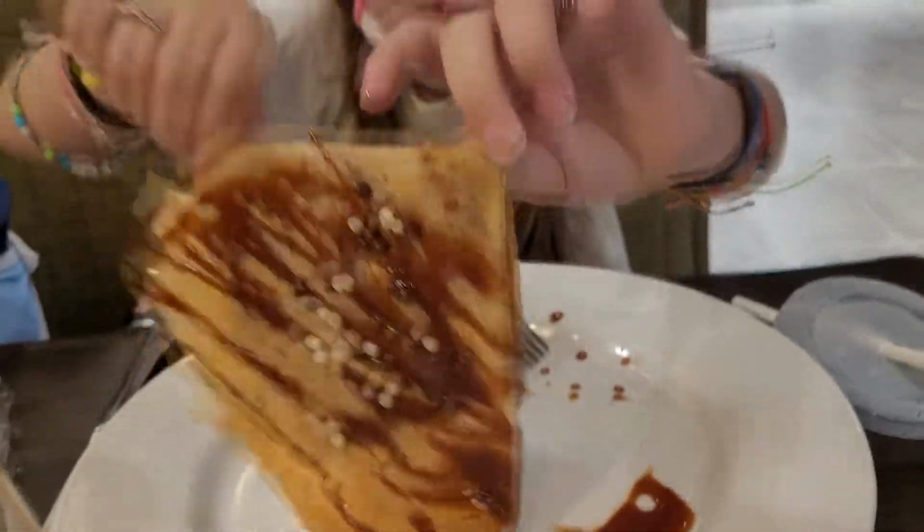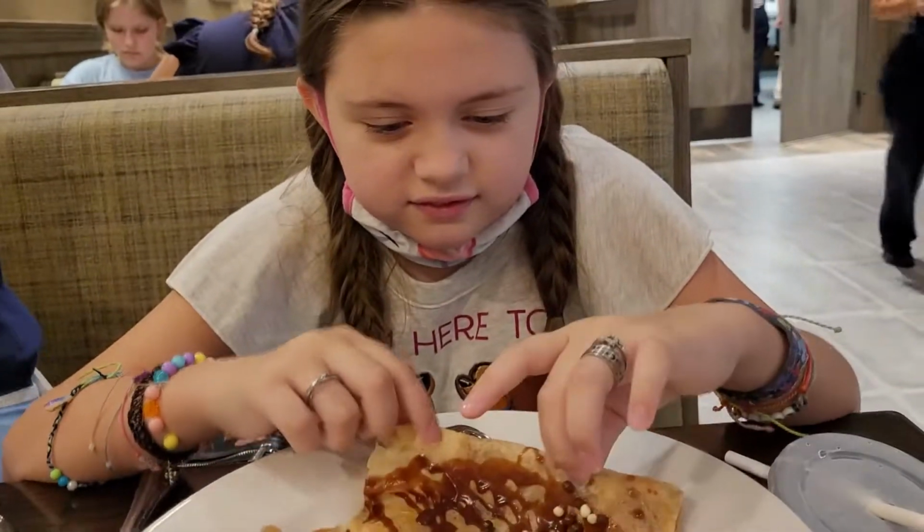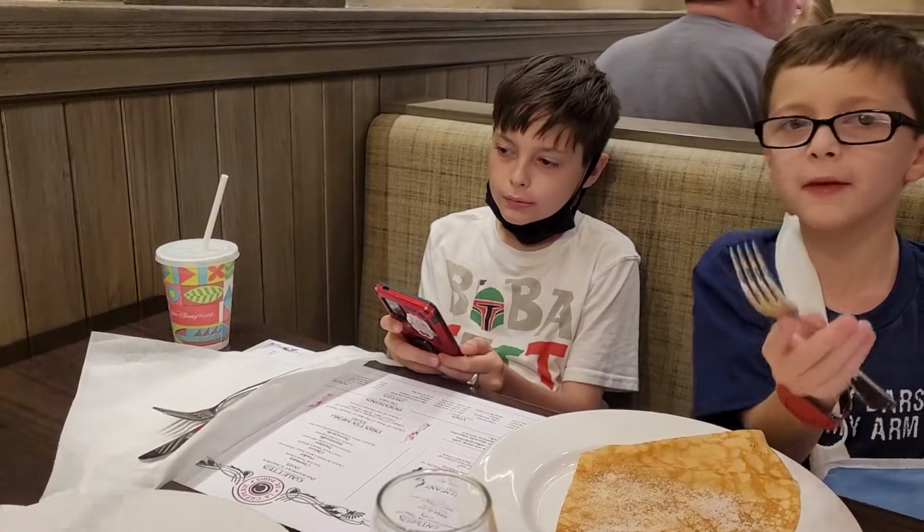Why are you picking that up? I want to eat it. Well, go ahead. Use your fork though, not your fingers. Gross. Cut it. And he's going to eat half a banana. Banana.